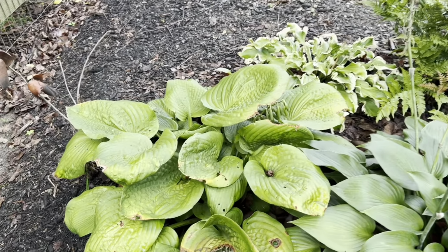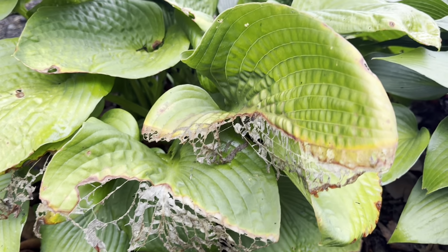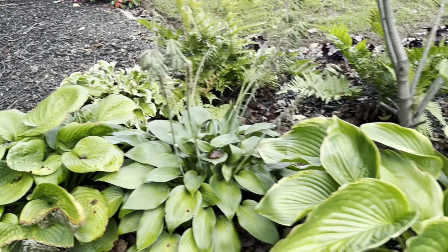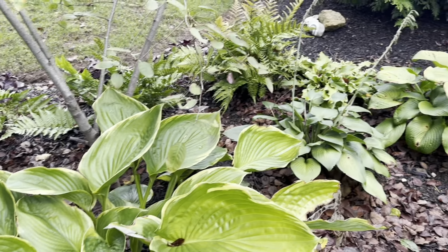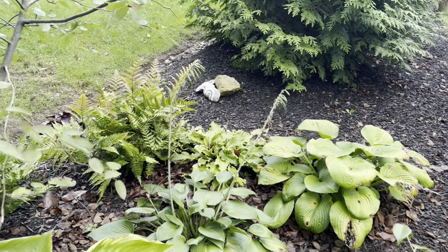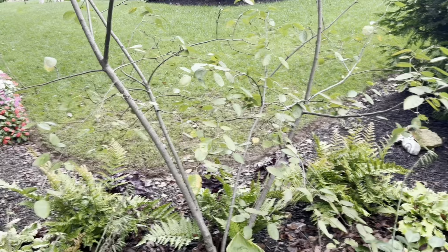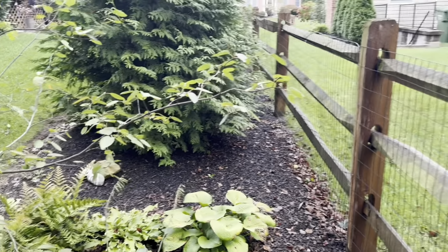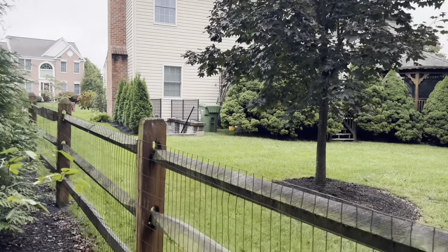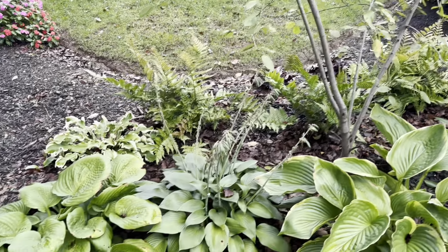Hostas are starting to look a little bit worn. You can see insect damage and sun damage. This corner does get a little more sun than they probably should receive. Starting around 11:30, 12 o'clock, it's mostly shade, but they do get a fair amount of morning sun. So I'm hoping that as this tree grows bigger, and my neighbors have this really big red maple right here, that between those things, the shade will increase over time and be better for these hostas.